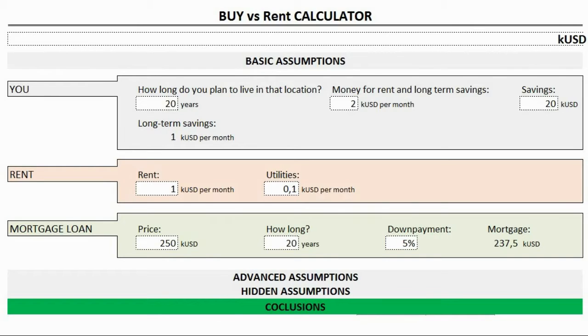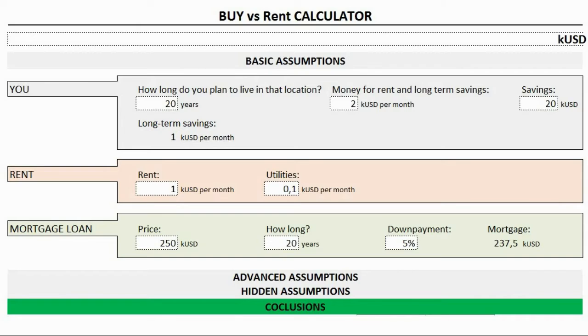Okay, but now, what with other very important factors like all these rates, inflation rate, long-term investment return, interest rates, taxes, maintenance costs, transaction costs, and so on. Confused? Yes, it's all here. I walk you through all of them in extended approach video. Now you have to trust me. It's done well for US market and markets of developed countries. In this video, I want to concentrate on hidden assumptions which are, from my perspective, much more important in deciding what to do, rent or buy a house.